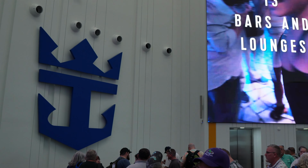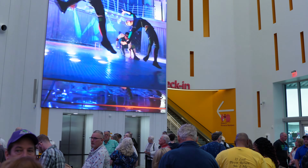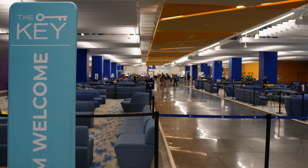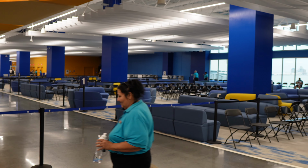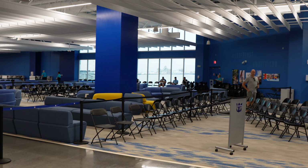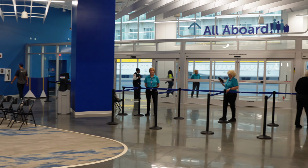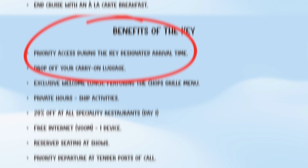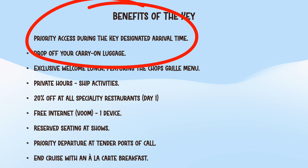And they will send you an email like a week before you get on the cruise ship, and it will tell you when you can arrive. You still have to do the check-in and all that. However, it will give you an early arrival time that's going to be before everyone else. So what happens is you go into the terminal, and there will be a designated seating area just for the key people. And then when the ship is ready, they'll let the suite guests on, and then they'll let the key people go on.